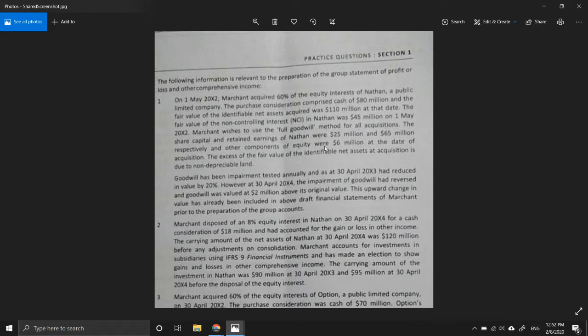And then share capital was this much, retained earnings was this much, other components of equity was this much. So there was an excess fair value as well. Fair value adjustment is there for non-depreciable land, so no need to worry about depreciation. That would otherwise have hit our cost of sales, because it would increase our depreciation, right? Which is not the case. And then the goodwill has been impaired annually as at 30th April 20x3, but we are preparing only for 30th April 20x4, right? So we don't need to worry about this impairment.